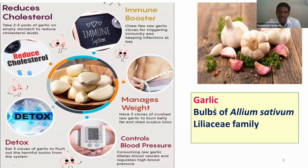So garlic is one of the components which belongs to the bulbs of Allium sativum, of the family Liliaceae. It has the ability to reduce cholesterol. So fat and lipid levels are going to be reduced with the use of garlic. And it also has the ability to detox the harmful toxins present in our body, and it has an immunity booster property.